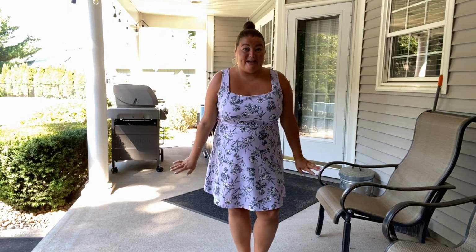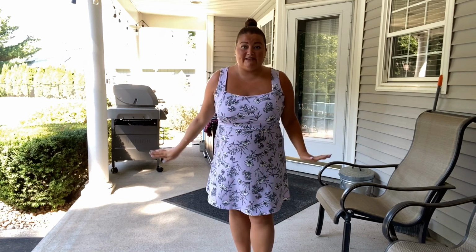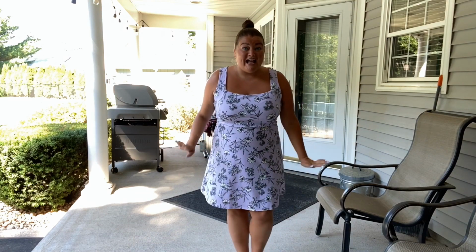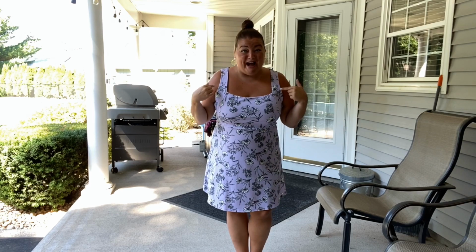What do you think? I'm kind of surprised by it because I was kind of taking a gamble when I had them send it to me with the square neckline, because like I said, square necklines can be tough, but I really like the pattern. I like the cut of this dress. This might be a keeper. Let me show you the back of it.